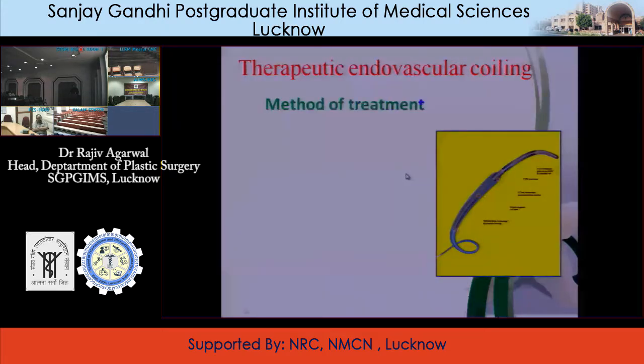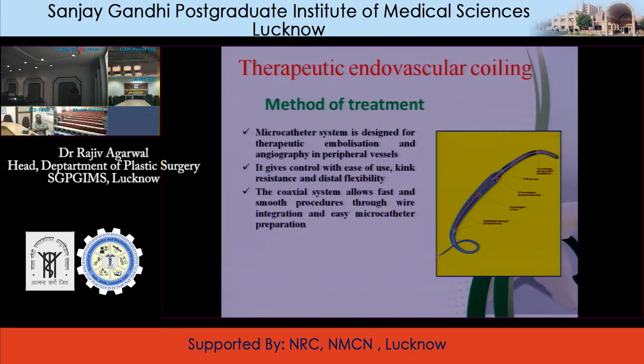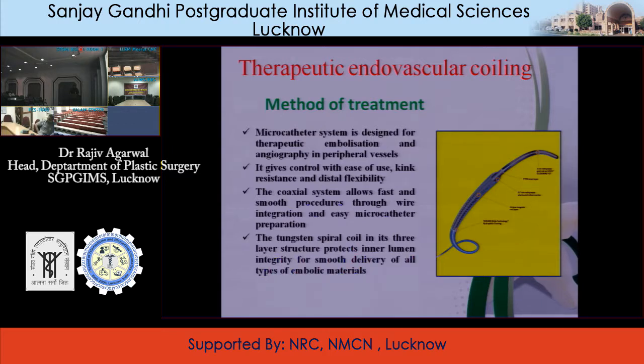So what it does is that it is a microcatheter system. It is designed for therapeutic embolization and angiography in peripheral vessels. It gives control with ease of use. It has kink resistance and distal flexibility. There is a coaxial system which allows fast and smooth procedures through wire integration and easy microcatheter preparation. And there is a tungsten spiral coil in its 3-layer structure which protects the inner lumen integrity for smooth delivery of all types of embolic materials.